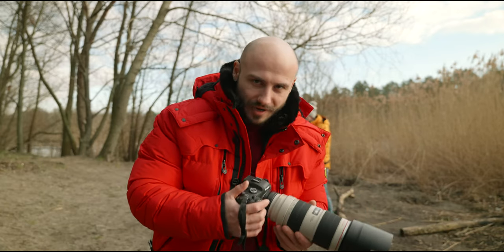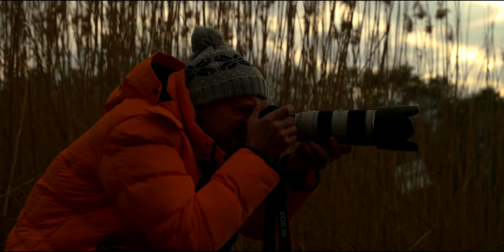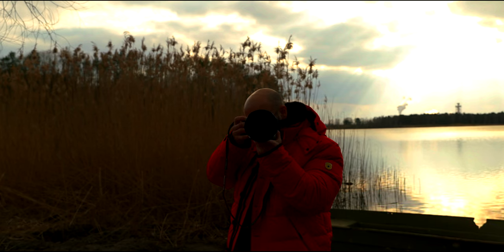I like the design of the camera. It feels really good and it feels very valuable. It costs 2,500 euros almost, and you need a little adapter when you want to use the EF mount lenses. And yes, it's a pretty nice camera.